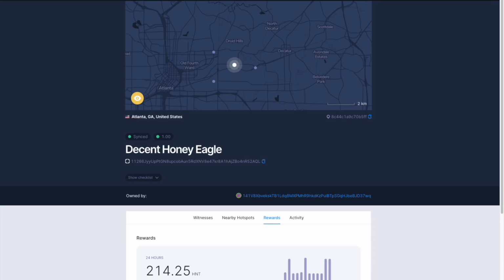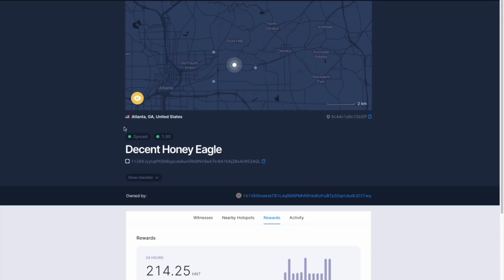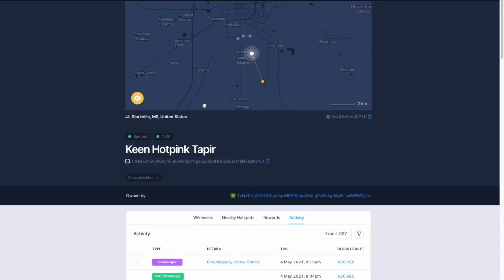You guys could take a look at these two. They're all available on the coverage map. You can search Decent Honey Eagle and Keen Hot Pink Tapir yourselves, and you could take a look and poke around.